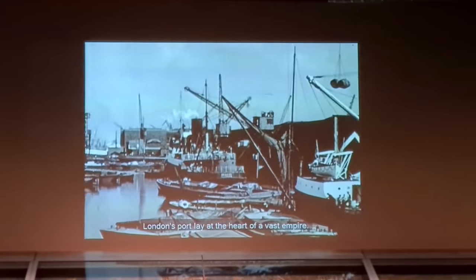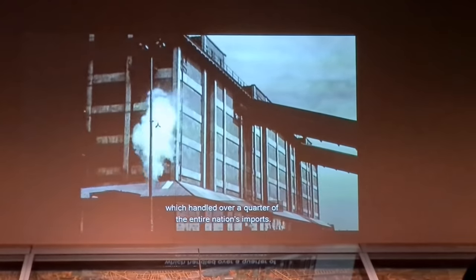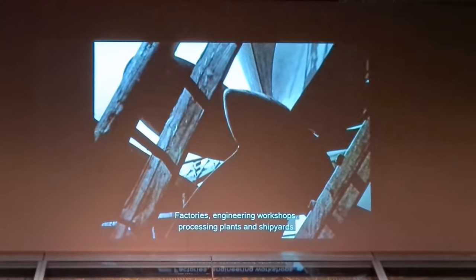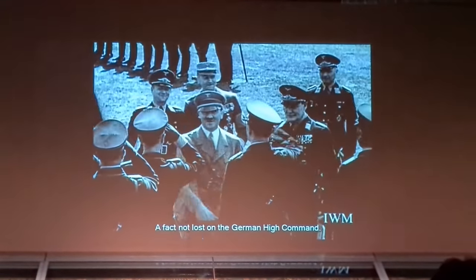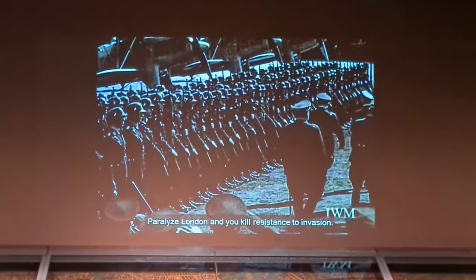London's port lay at the heart of a vast empire, a veritable warehouse of the world, which handled over a quarter of the entire nation's imports. Factories, engineering workshops, processing plants and shipyards line the riverfront and nearby districts. A fact not lost on the German High Command. Cripple the port and you paralyze London. Paralyze London and you kill resistance to invasion.